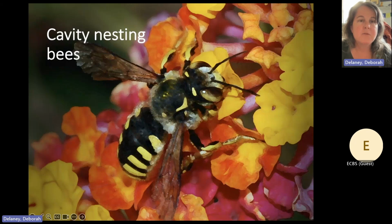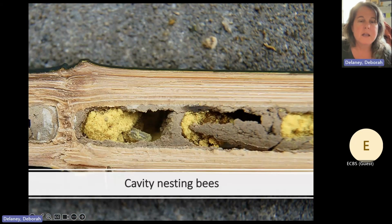Now, if we think about cavity nesting bees, we mainly focus on megachilids, our leaf cutters, which use pre-existing holes. Another group that can utilize pre-existing holes is carpenter bees, so we'll also talk a little bit about them. But here are cavity nesting bees. This is a cross-section of a tunnel, and you can see the pollen clump with the egg laid on it right there.